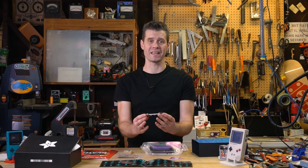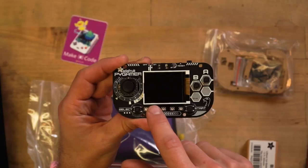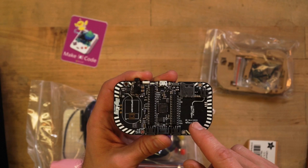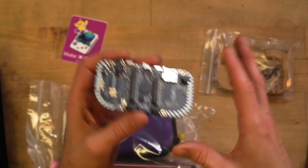It is based on our favorite chip that we use these days, which is the ATSAMD51. You'll also notice we've got a 1.8-inch TFT display on here, which is gorgeous. The screen just looks beautiful. Now, our memory on here is pretty impressive. We've got 512K of flash, we have 192K of RAM, and we've got 8 megs of QSPI flash for file storage, such as images or game assets or sound files.